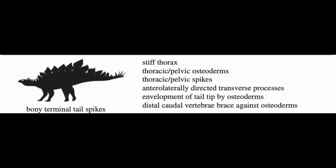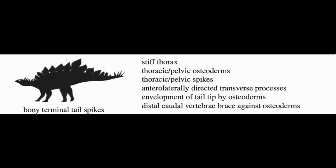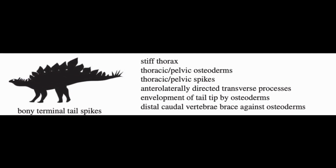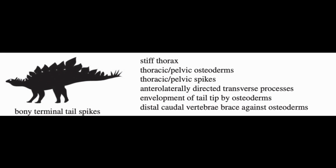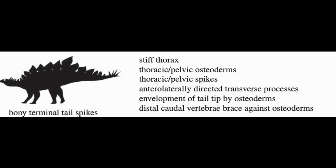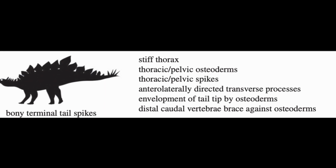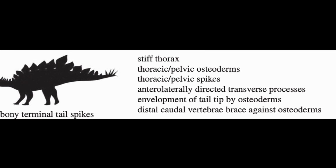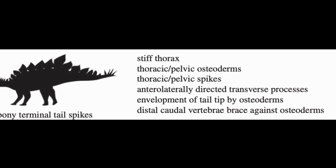As for bony spiked tail weaponry, there were correlations between stiff thoracic region, tail osteoderms that envelop the tail tip and co-ossify with the last tail vertebrae, anteriorly directed transverse processes on the anterior tail vertebrae, presence of osteoderms in the first place, spikes and armor on the torso, a wide pelvis, co-ossified hemal arches, and finally cranial weapons or ornaments.